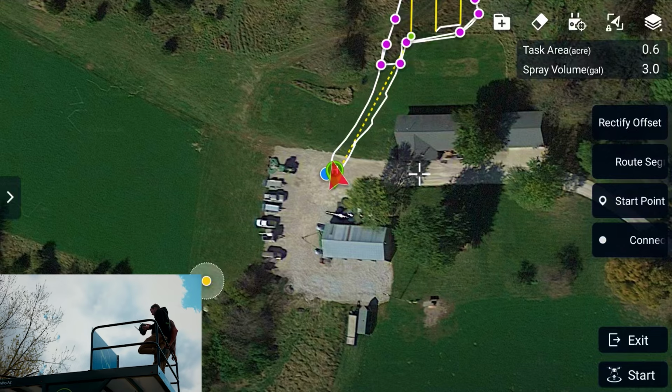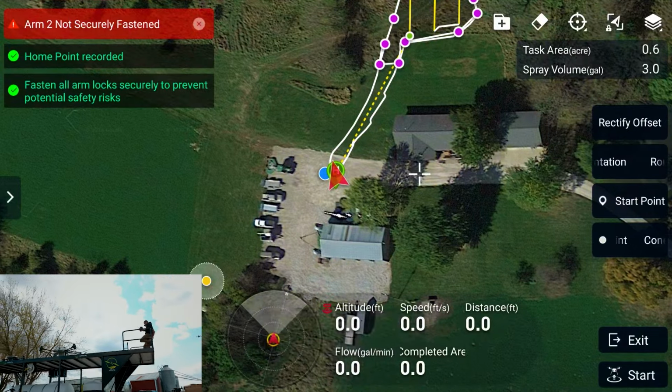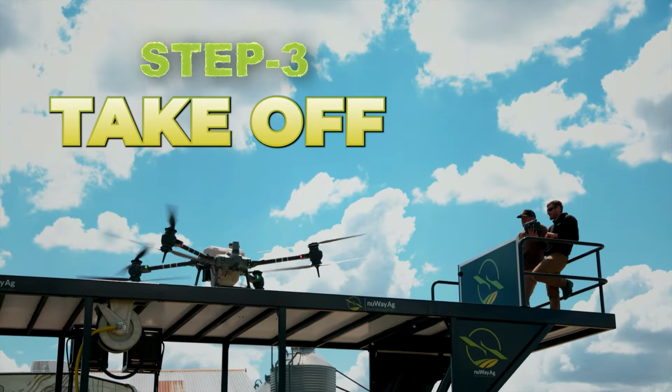This will tell you if the drone is connected to the controller or not. Once it's green, it's connected. Okay, so we're just gonna swipe that. It's going to cycle up. It's gonna fly over there, and then it's gonna start its mission.